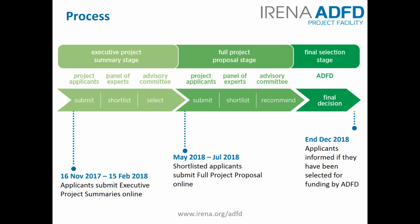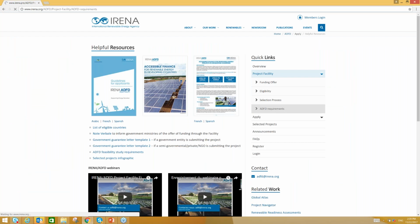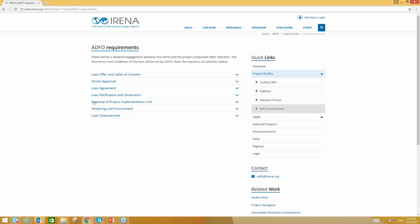After that, the projects are in a bilateral arrangement with the Abu Dhabi Fund for Development, and they enter into agreement with the Abu Dhabi Fund for Development following an on-site appraisal. A loan agreement is then signed, and there needs to be a ratification of a loan agreement. You'll see in the ADFD requirements part of our website, if you click on the drop-down menu, that you will see the post-selection requirements. I'm just going to try to show it to you online here, and hopefully you'll be able to see it. If you go into ADFD requirements and click on project facility, you'll see a drop down, and this is all the requirements post-selection.